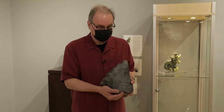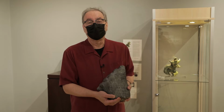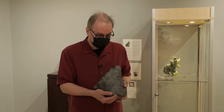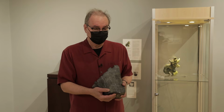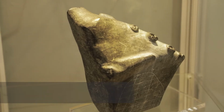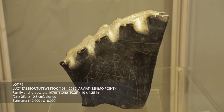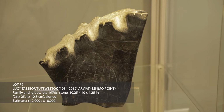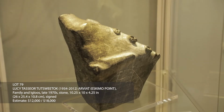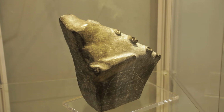This fantastic work by Lucy Tasseor Tutsweetok is undoubtedly one of her great masterpieces. It reminds me a little bit of the taller but equally monumental work in the Winnipeg Art Gallery, which also has an igloo incised on its side. And in fact, this one has igloos incised on both sides.